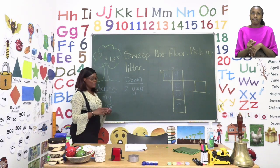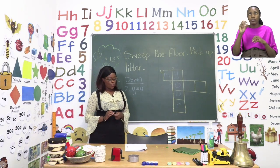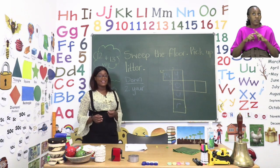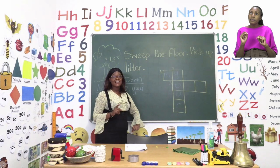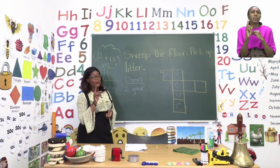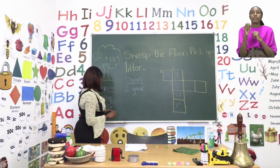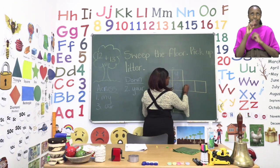Then the last one, the clue is across. Number three says, we're fixing dash TV. Apart from that one, we have also been given the first letter, which is an O. So the only word that starts with O in our word box in our exercise is the word our. So go ahead and write the word our for number three, going across.